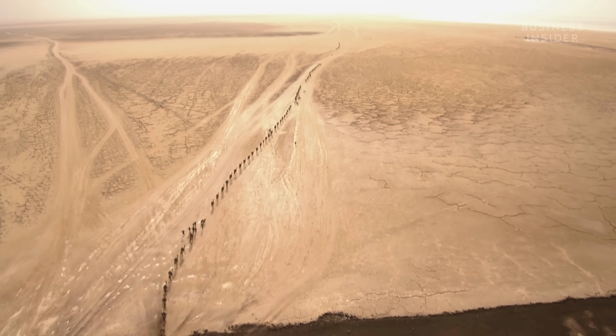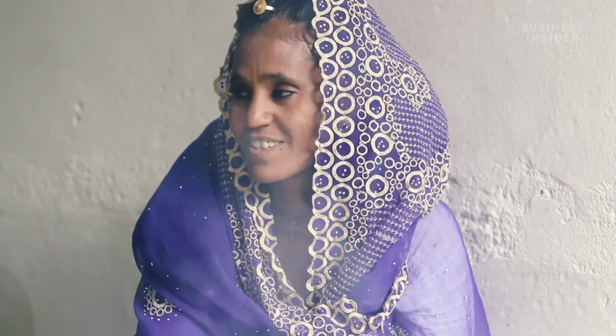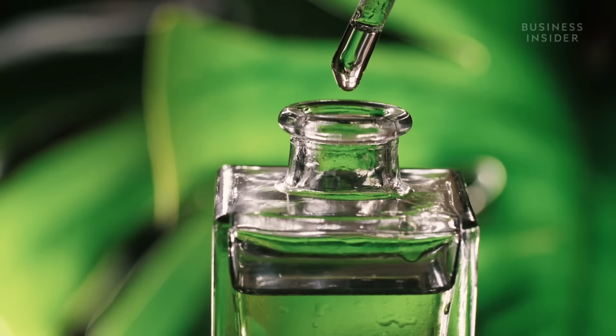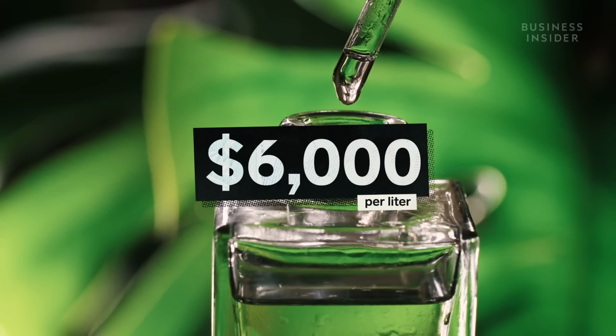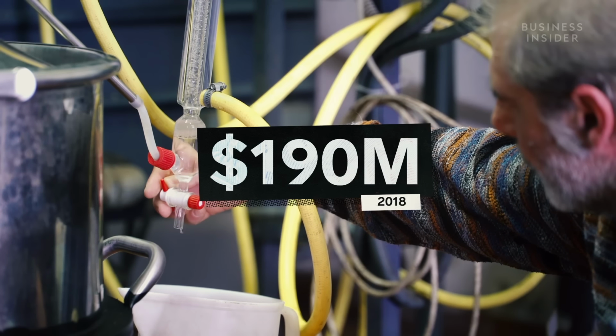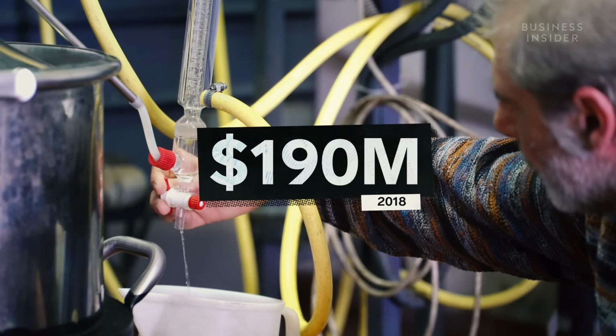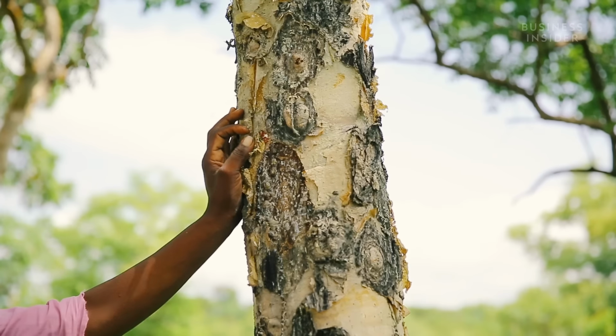by camels. Today, alongside its medicinal and cosmetic uses, frankincense has found a surge in popularity as an essential oil, which in its purest form can be sold for as much as $6,000 per litre. Frankincense essential oil alone generated more than $190 million in 2018, and that's expected to exceed $406 million by 2028.